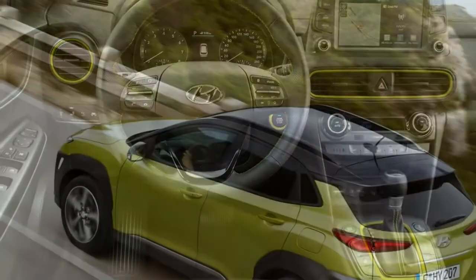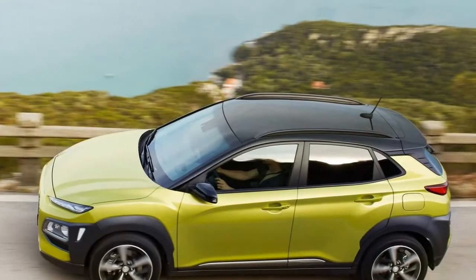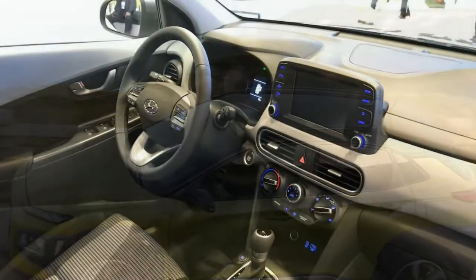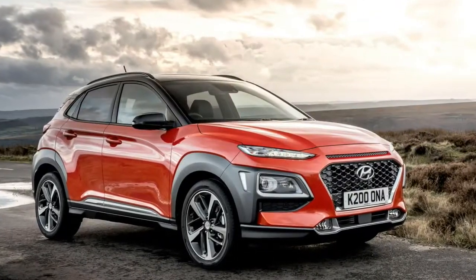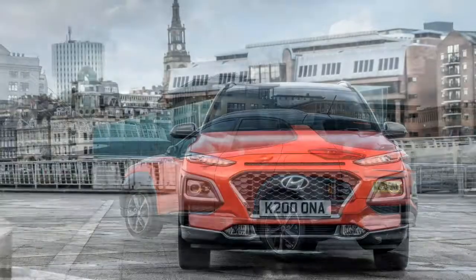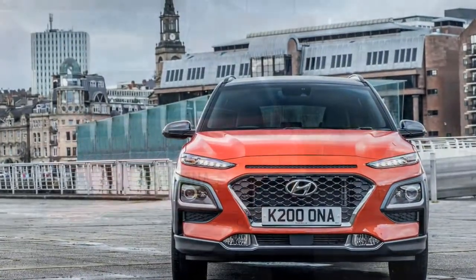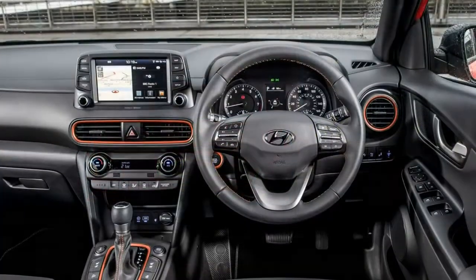High quality, well-built interior. The bad points of the Hyundai Kona SUV. Price is high if you wish to pay for the top models. Coarse and thirsty 1.6-liter petrol. Lovely styling. Tight rear seats and boot.